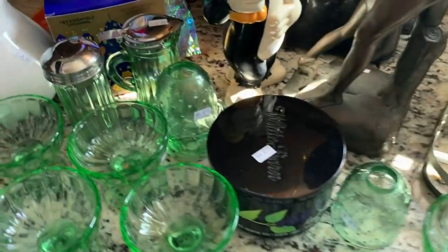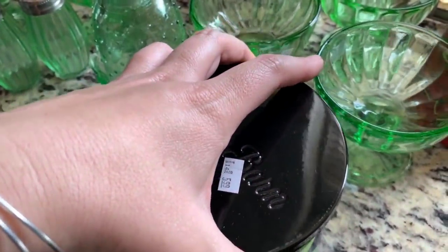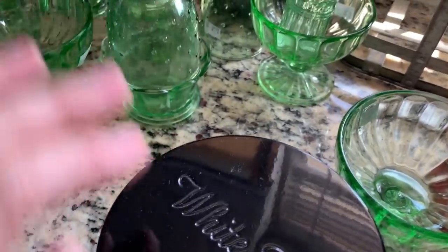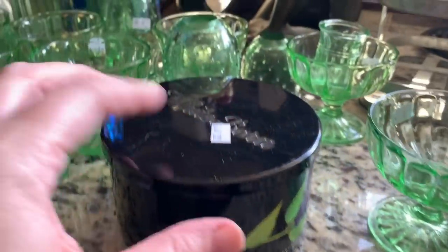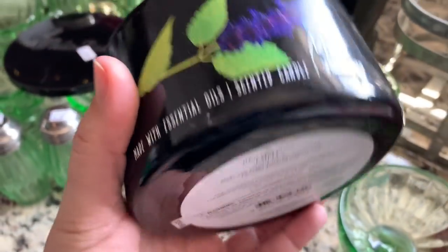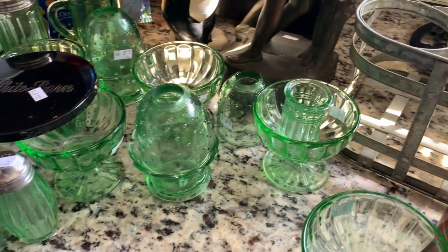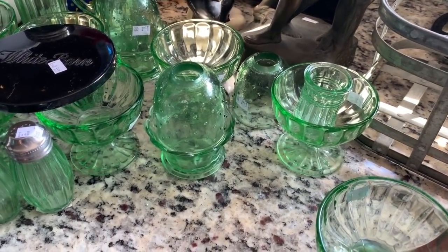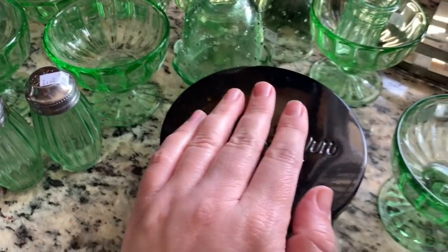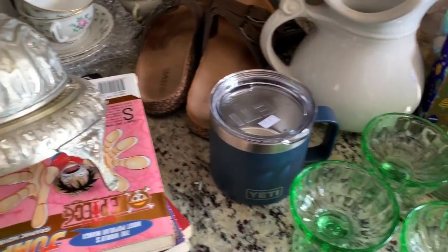And then I see that I missed this candle. I got this low profile, one of the aromatherapy type candles from Bath & Body Works. It's a low profile because it's lower in size, but it still holds the same amount of wax as a regular candle. So it's the mint and it has peppermint, spearmint, and lavender essential oil. So if your nose was stuffy, oh, that would be great. It smells just like Vicks. That's what it really smells like to me. I know my friend would really like that. My friend Brianna.